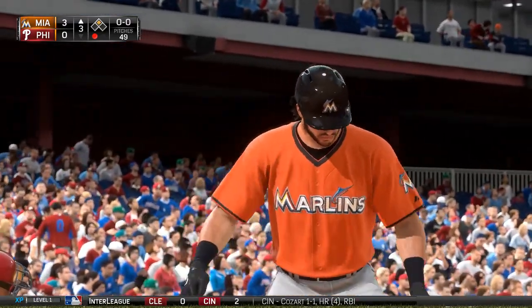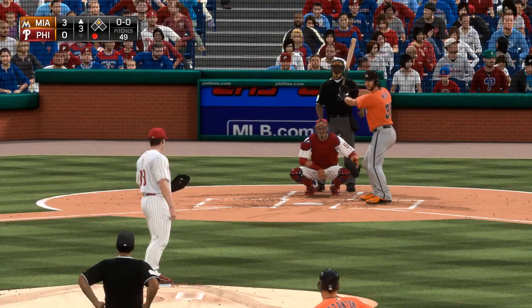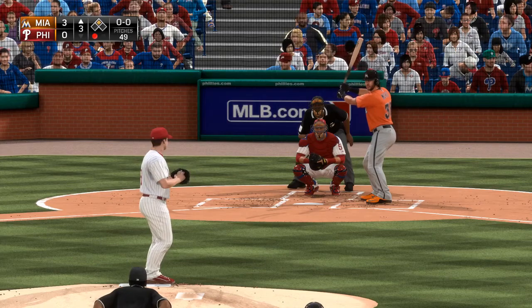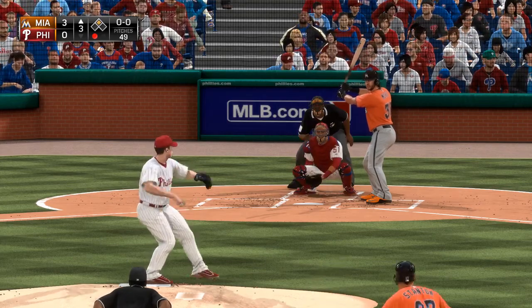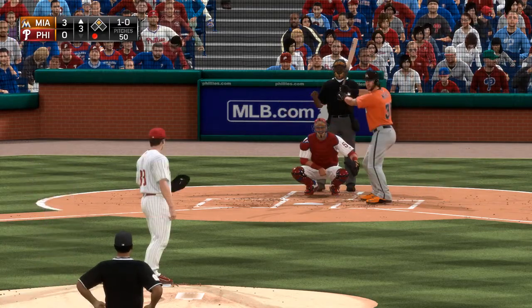Michael Morse will step in with a couple of RBIs already and looking for more. Here's the first pitch to him. Now a fastball, a bit too low here. It's ball 1.